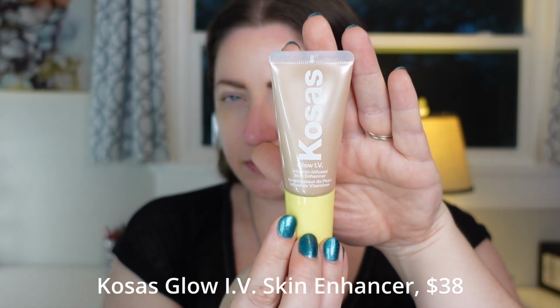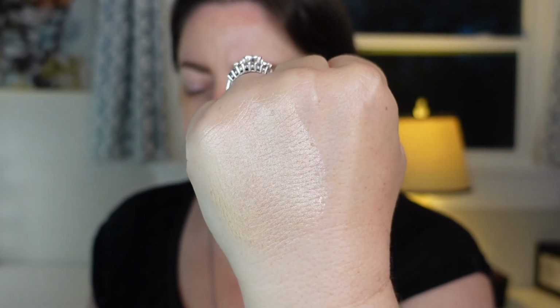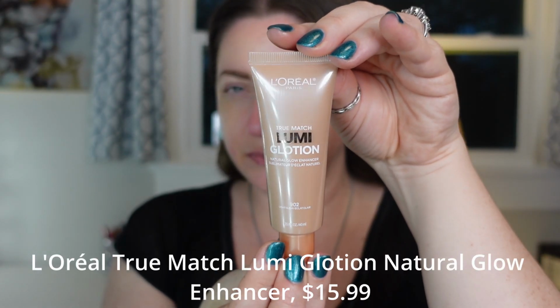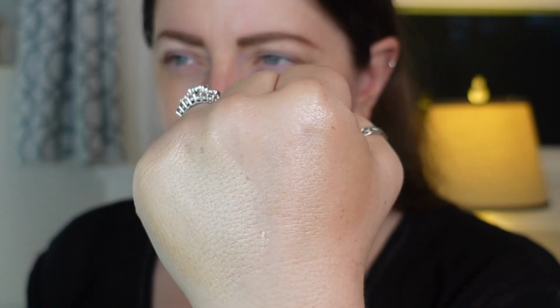They both definitely have shades to them. They're tinted, they're not completely sheer, but I think the Kosas one actually leaves my skin a little bit more metallic. It's a bit of a stickier formula. It's a little bit of a tackier formula. I think the L'Oreal Lumi Glotion is a little bit better of a product because it's not so thick and sticky. I don't think either of them mess up the application of my foundation, but honestly, the consistency and the way that they feel applied and how they look on bare skin, I prefer the L'Oreal Lumi Glotion.